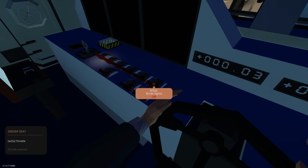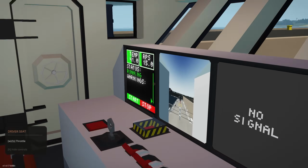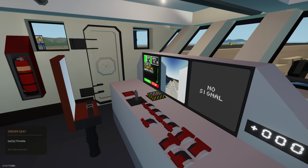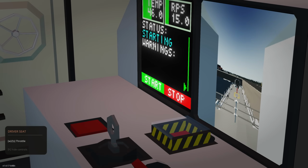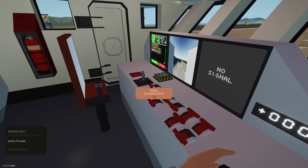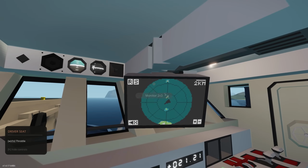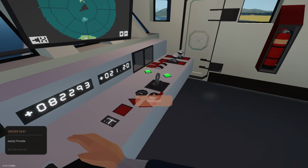Alright, what monitors do we have access to? Let's do bridge lights, and let's do nav lights. Let's do all monitors. Looks like we got an engine, which is currently running, so we don't need to use the stop start. Can I click on stop? Does it do anything? No, it doesn't. Oh wait, it says stopping. Is that connected to anything? No signal on this. Is that possibly a radar or something? Not too sure. Looks like we've got a radar here, so I don't know what that is. And that's pretty much about it, eh?